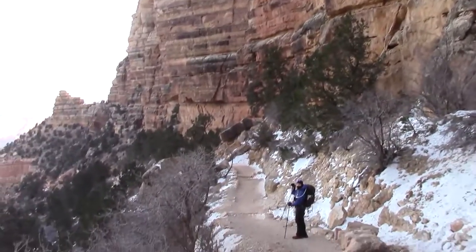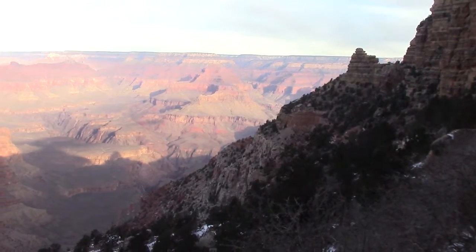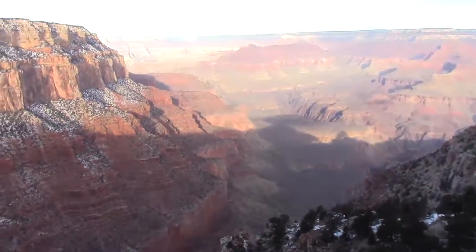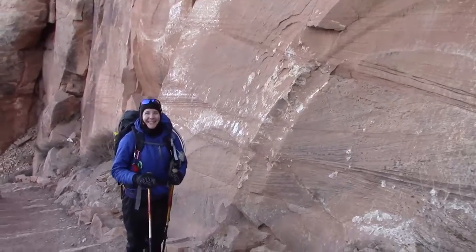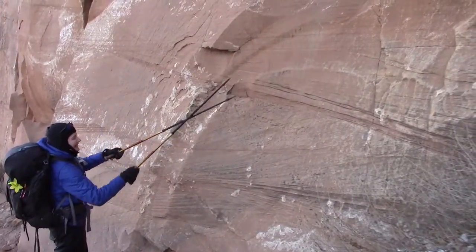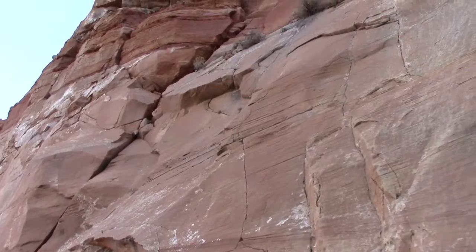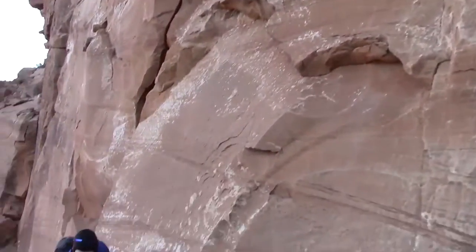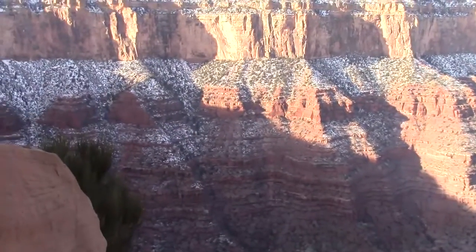And look at the view. This must have been a busy area with rocks colliding against each other. And look at all the different colors. It's so cool. And still going down. And this is pretty much still our view.